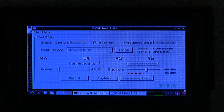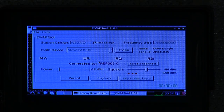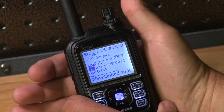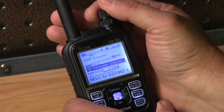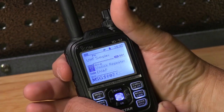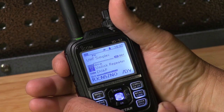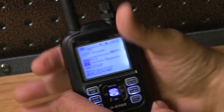Remote system linked. Tap the push to talk, and that's pretty much all there is to it. Works just like any other repeater. So now I can scroll back through here and unlink it. Remote system unlinked. Doesn't get much easier than that. As you can see, it's really easy to set up.